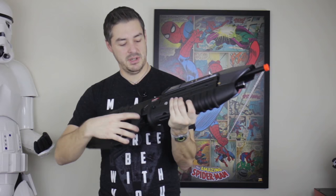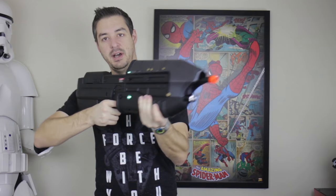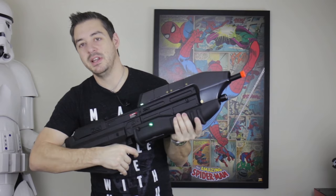It's fully functioning. We got some lights here. Check that out. So, that's pretty cool. Hey, man, if you're out there fighting the Covenant and you need some extra light, you got it right there. So, pretty neat. I got the orange tip on it. That's not really needed in Canada, but they have to do it.